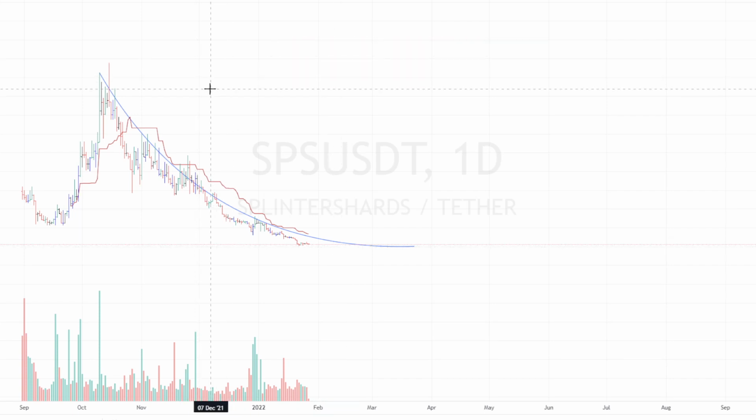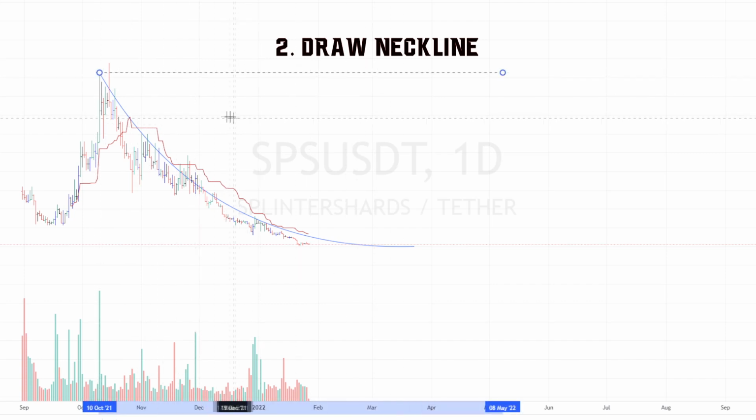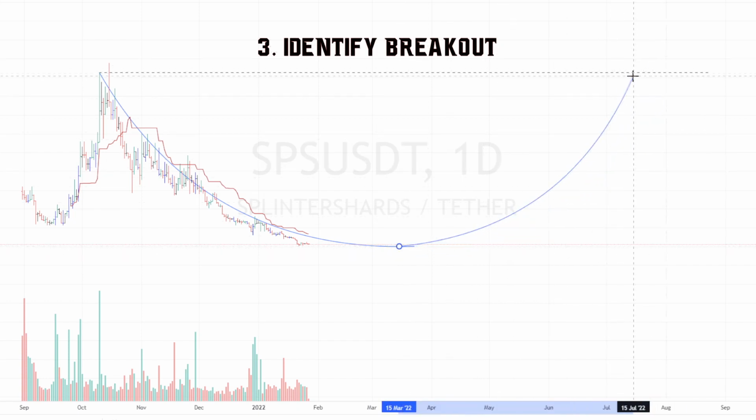So after we've identified the pattern, we'll put our neckline in using the horizontal line draw tool. So we put this at the market tops which we experienced before the decline in price. As an example, I'm going to complete the pattern to show where the breakout would exist. So the rounding bottom would happen here when the price penetrates through the neckline in a bullish direction. Once we see the price cross the neckline, we should see strength in the form of price and volume expansion. We could also see a price test here before the following markup.